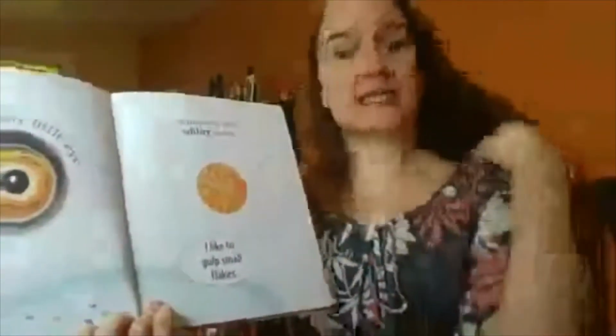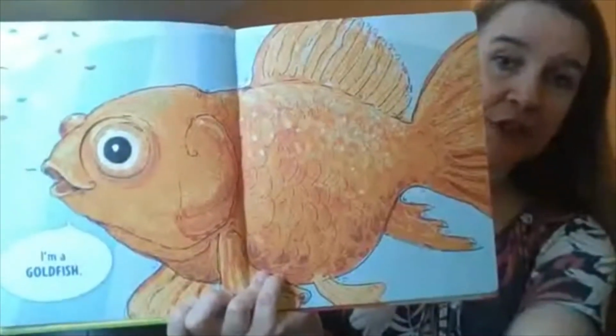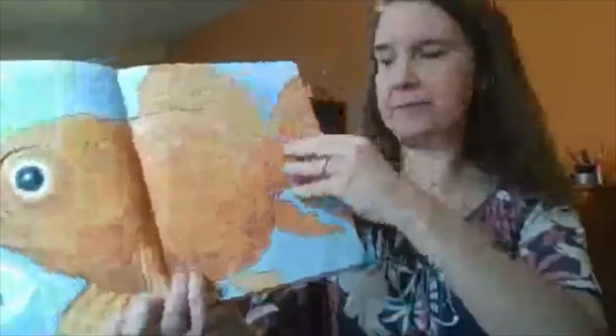I spy with my little eye something with shiny scales. I like to gulp small flakes. What do you think it is? What has shiny scales? I'm a goldfish. That's a pretty picture. Did you guess a goldfish? Do you think a goldfish is here? Or any kind of fish, maybe? We'll find out.